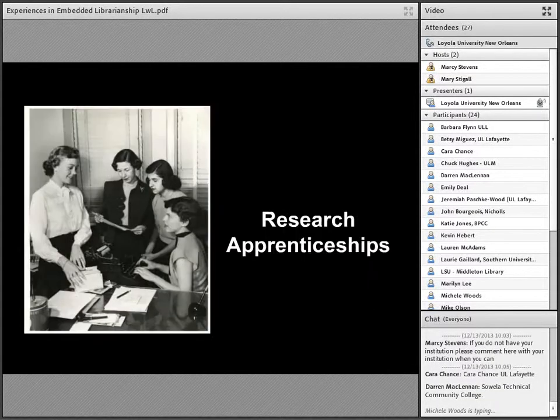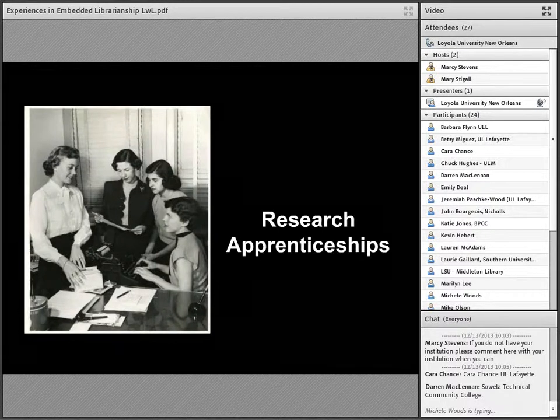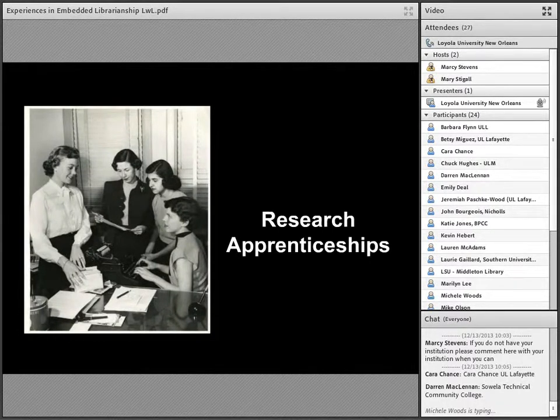The last component of the course was a research apprenticeship piece. And here the students were paired with professors from across the campus to provide research expertise and assistance. And I believe even the president of our school got involved with this. So the students paired up with different professors from across the university, and they provided research help. And the professors were really pleased with the experience.